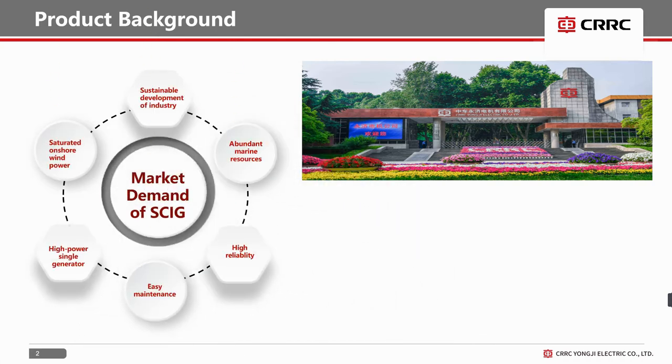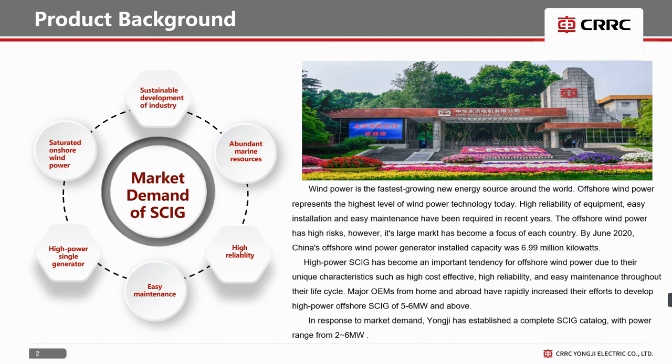Wind power is the fastest growing new energy source around the world. Offshore wind power represents the highest level of wind power technology today. High reliability of equipment, easy installation, and easy maintenance have been required in recent years. The offshore wind power has high risks. However, its large market has become a focus of each country.